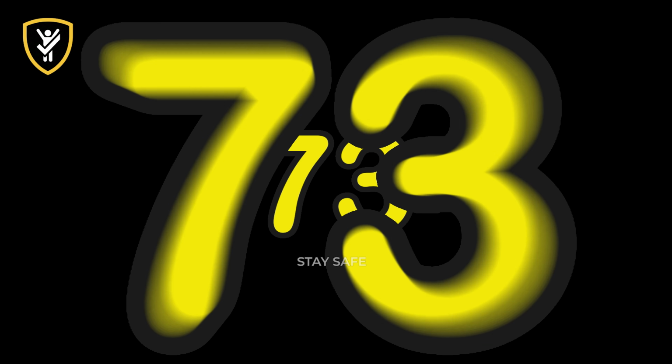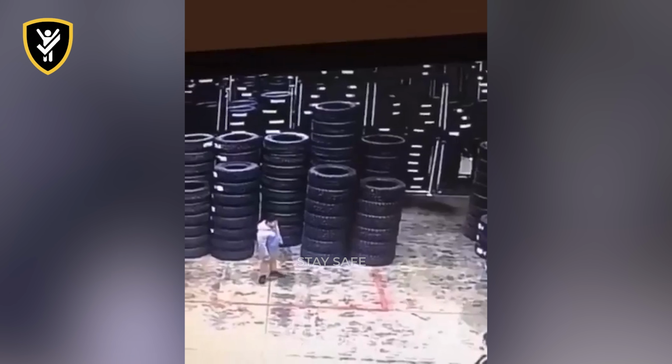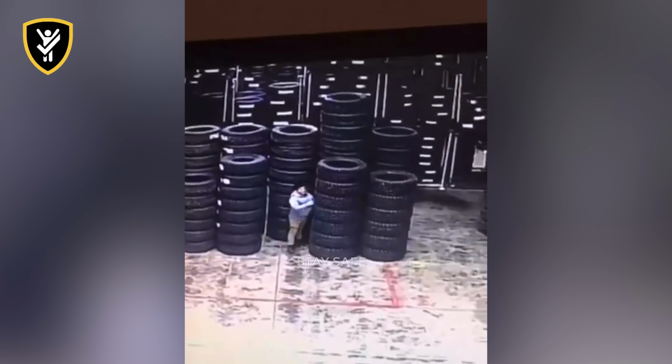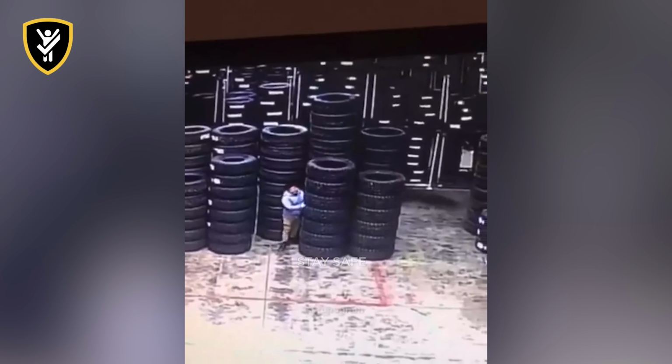In a tire warehouse, a worker pushes a stack of commercial tires forward, unaware that the movement can destabilize the column positioned nearby. Tall stacks of heavy tires can affect one another when they are stored closely together.